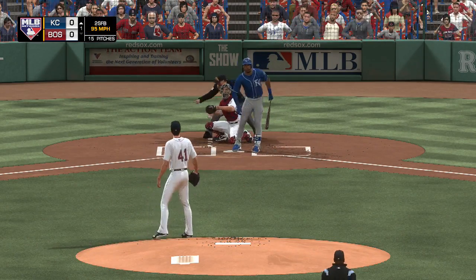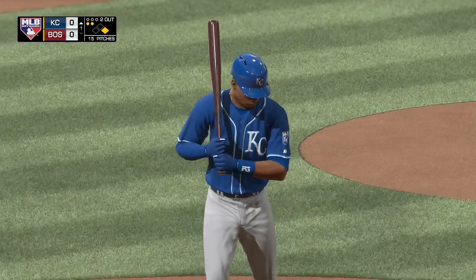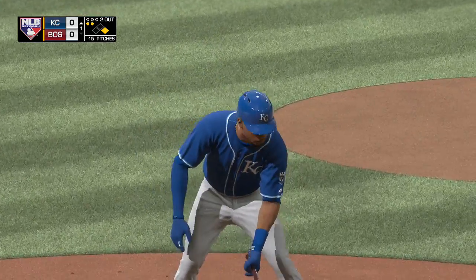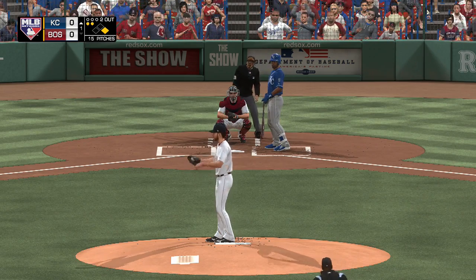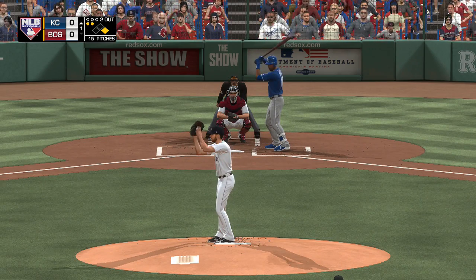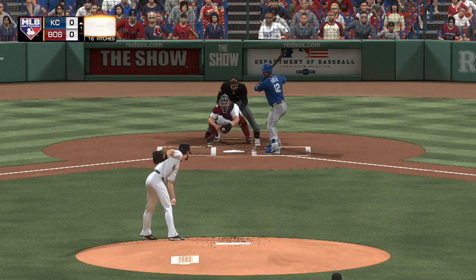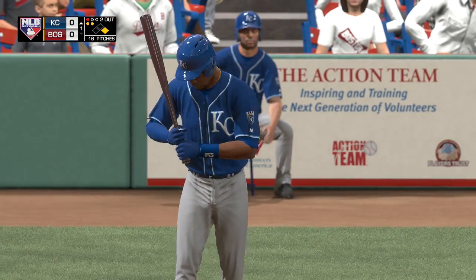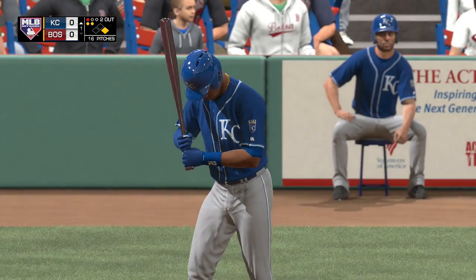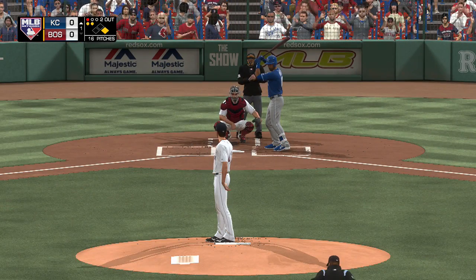Goodness. 0-2 now. After that swing, you just got to reset yourself. You still have a strike to work with, and you can't be thinking about how silly you just looked on that last pitch. Here comes the 0-2 pitch. And that one stayed too low, apparently. Wow, that's a tough pitch to take. 0-2 fastball just off the corner, and I mean just off the corner.